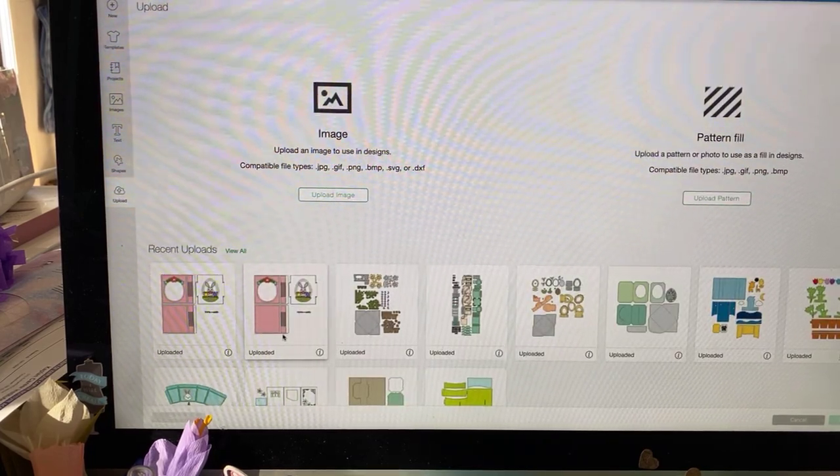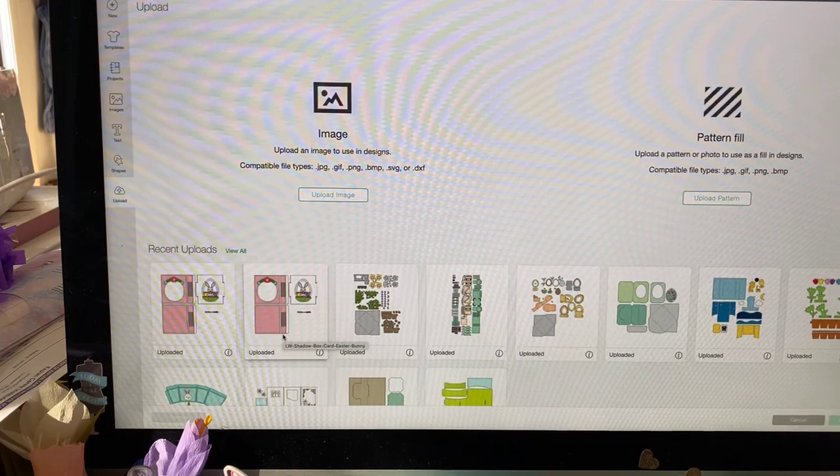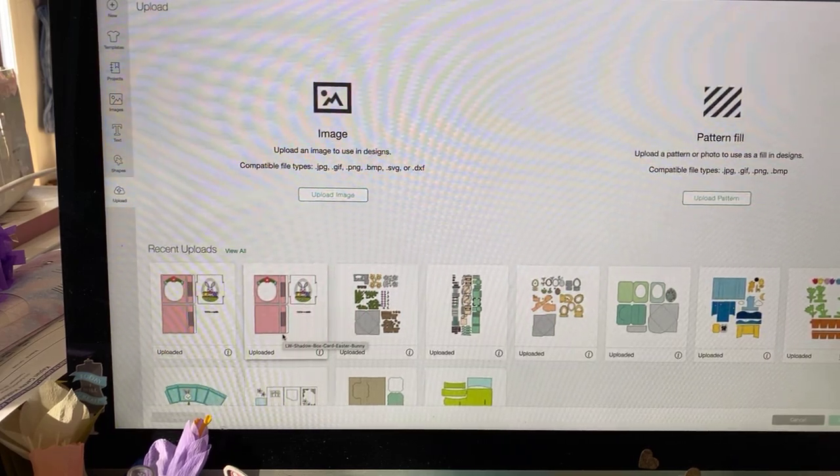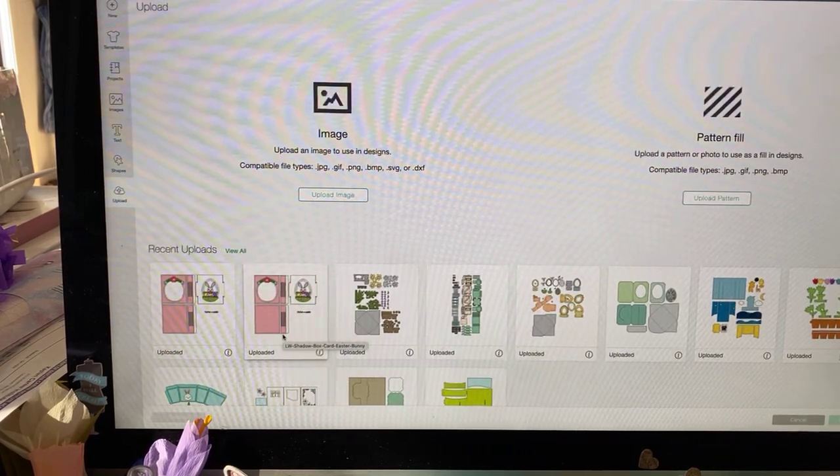When it says .svg, the Design Space software knows that it is an SVG, which doesn't need a whole lot of massaging of the material. It comes in, it's designed as an SVG. Not to say that SVGs don't require a little bit of manipulation, because they do. Okay.